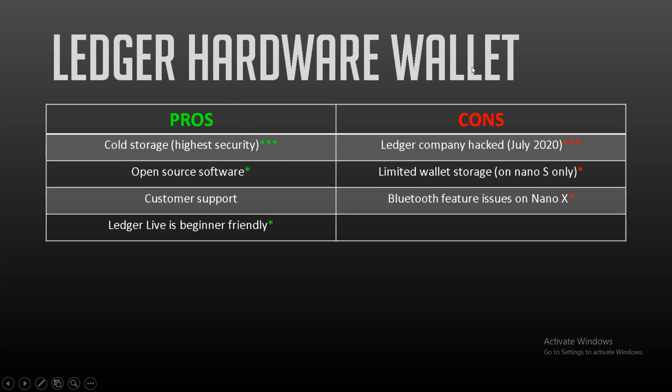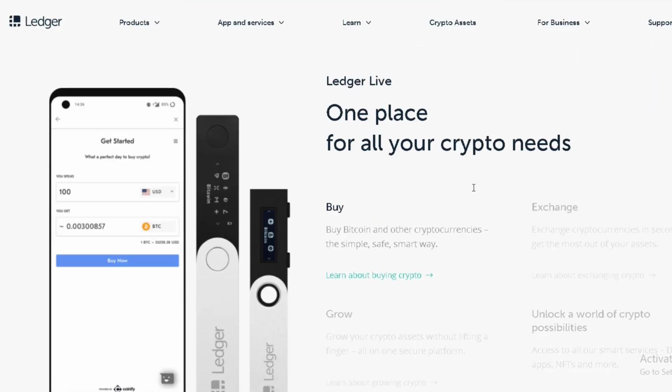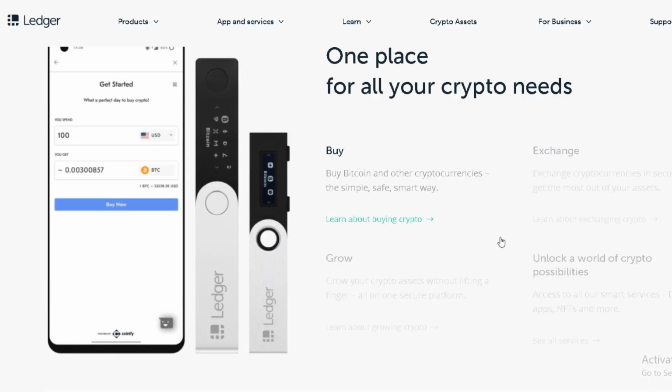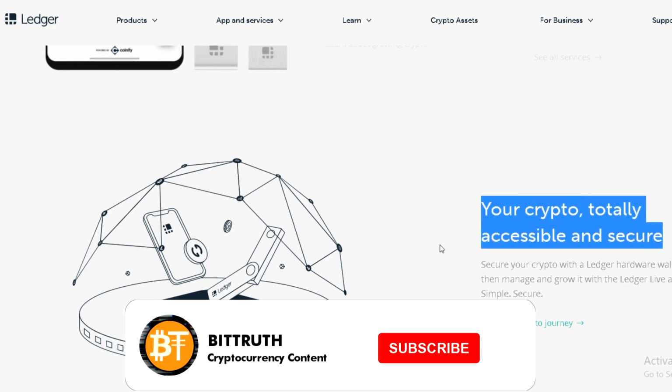Ledger hardware wallet. This is my favorite wallet so far for any person who has more than $1,000 invested in cryptocurrencies. The pros: cold storage, highest security out there, open source software, so everyone can read the software. Customer support, so if you have any problem with your Ledger in terms of functionality or shipping or these small things. Ledger Live is beginner friendly.